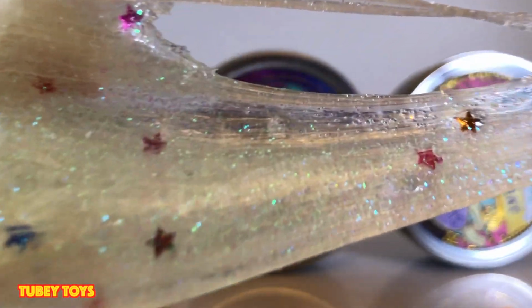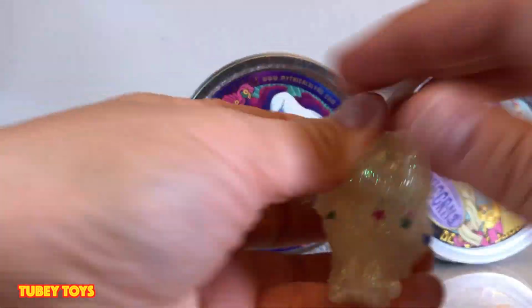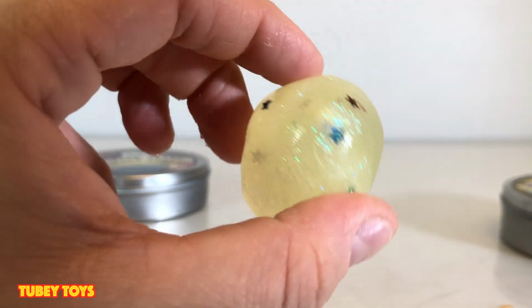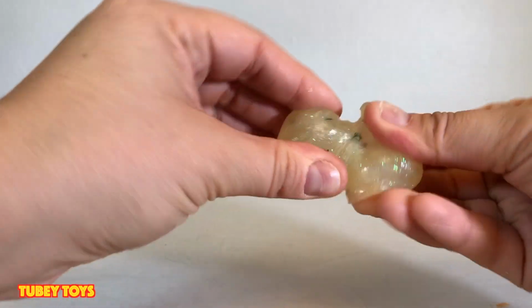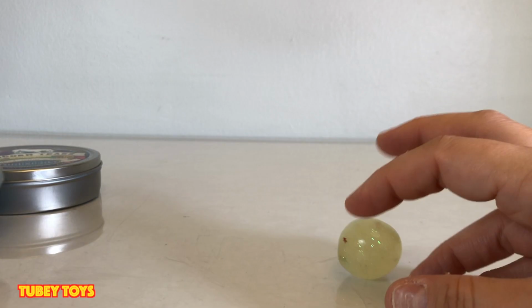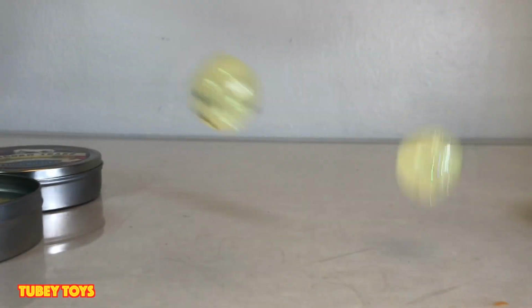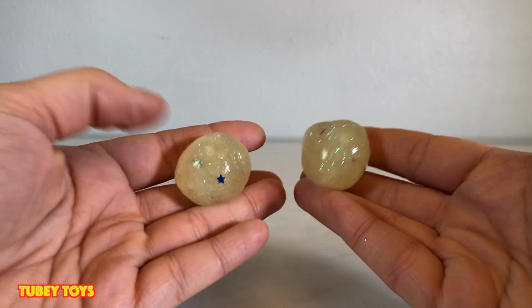Oh my goodness. So pretty. Let's see if we can bounce it. I'm gonna break a little bit off and make a ball. So pretty. It looks like a tiny little world of sparkly snot and stars. Let's give it a bounce. Oh, that was a fail. Let's split it up. There we go. Let's see who can bounce higher, the right or the left. Oh! I never thought I'd make snot balls. Unicorn snot balls, that is.